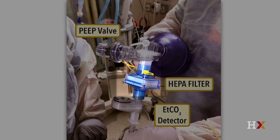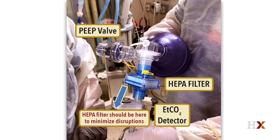Regardless of which method you use to recruit the patients after you intubate them, a HEPA filter is absolutely mandatory to maximize the protection of everyone in the room. The HEPA filter needs to be placed between the patient and the bag or the ventilator. I would note in this picture that we have here, it would actually be more optimal to have the HEPA filter below the end-tidal CO2 detector instead of how it's portrayed here. Having the HEPA filter next to the endotracheal tube will minimize the number of disruptions that are needed to open up the system.